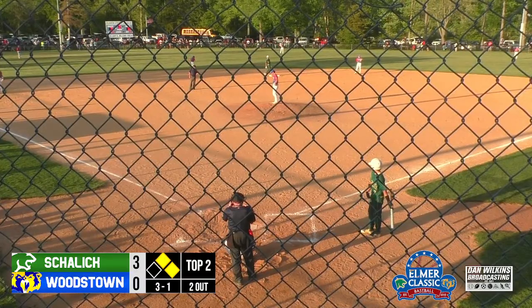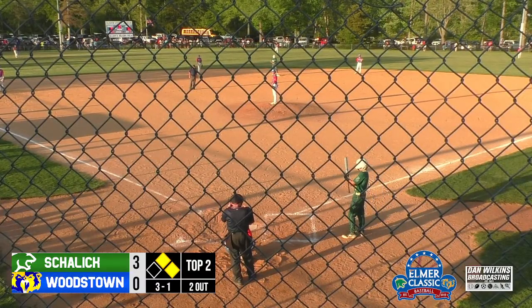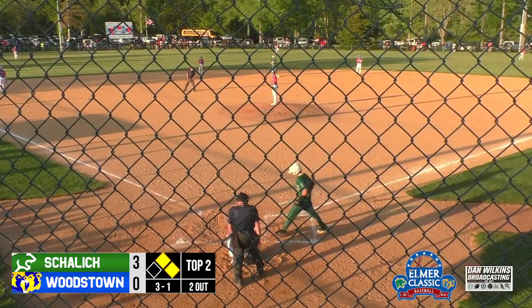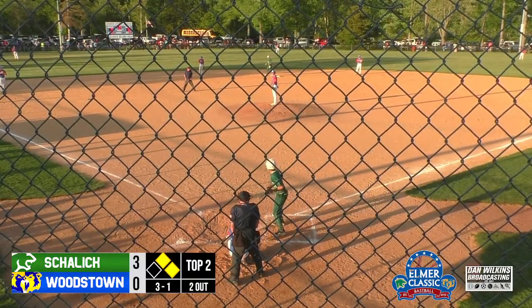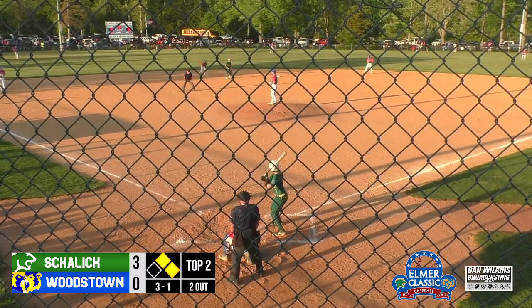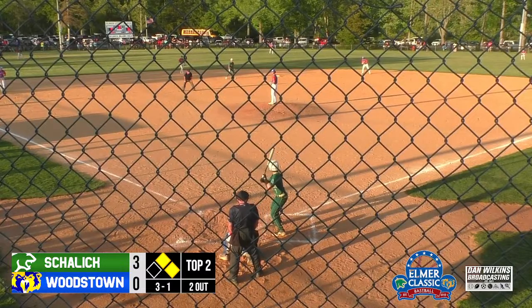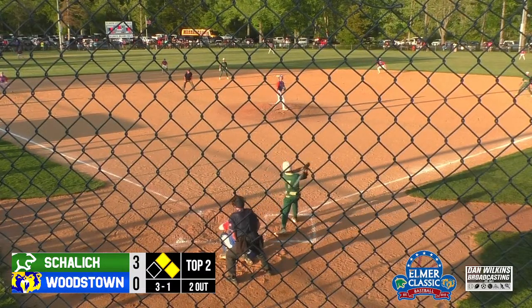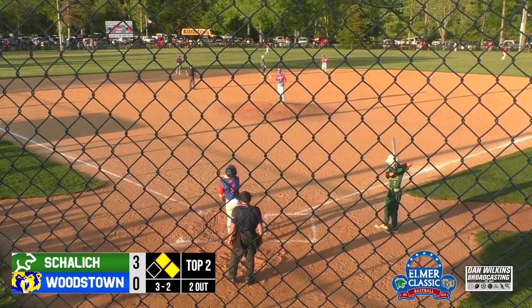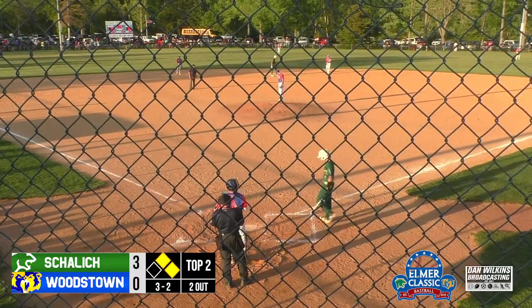Koblenz kind of setting up with that one-knee approach. You see a lot of major league catchers do that. Plenty of high school catchers still do the traditional crouch, but Koblenz extending that left leg a little bit further out for one reason or another, as has been popularized. And the 3-1 is fouled back. And after a 3-0 start to the at-bat, Holiday works himself back into the ball game with a 3-2 count to DiAgostino.